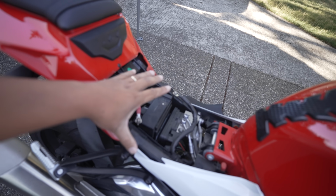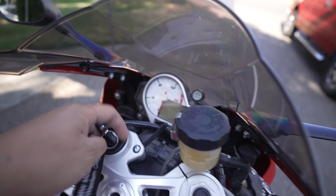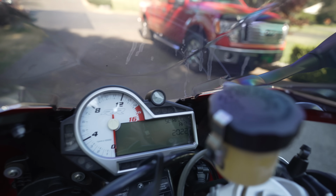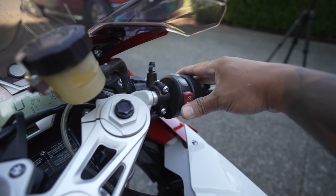By unplugging the battery, we are attempting to reset the ECU. I don't think it's gonna work. I'm not hopeful at all, but again, we'll see. Okay, we got everything back together. Let's turn this on and make sure nothing crazy happened when we unplugged the battery. Service thing is still there. Good. Let's turn the bike on.